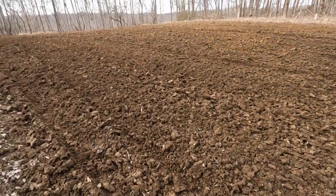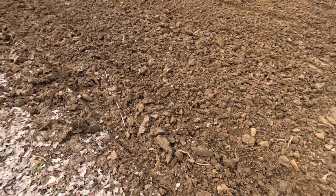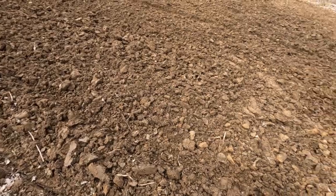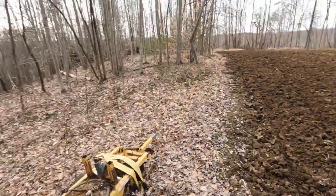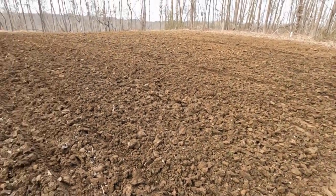You see in the middle there, it's a lot less clumpy than it is along the edges. But this end down here will hold more moisture anyways on the downward slope. And it's shaded by, I know there's no leaves on here yet, but it's pretty shaded in here. So I'm going to call that good.